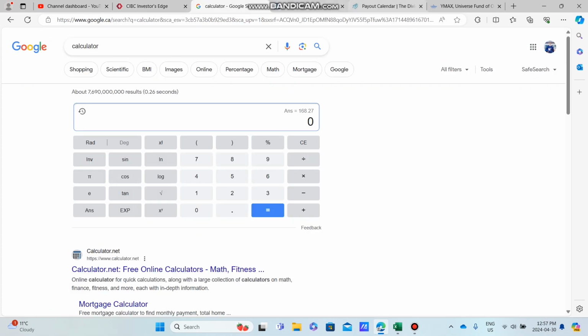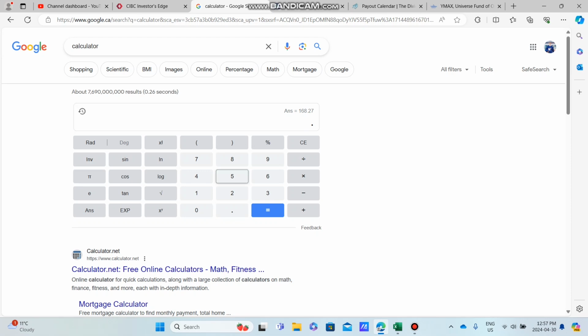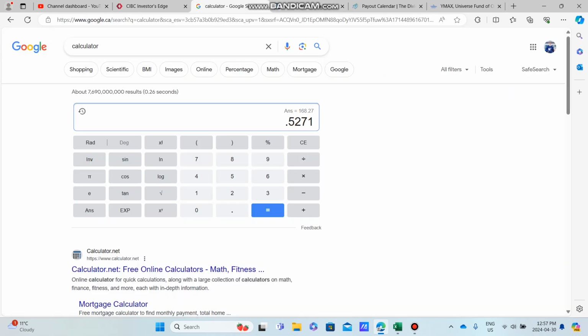KLIP just paid their dividend, a 52, almost 53-cent dividend. And I mentioned this in my KLIP video where I'd seen this before. They didn't show it on their website for a couple of days, but now it's finally up, so you can double check for yourself if you wish. But they paid a dividend that was 527. And to be exact, 163.